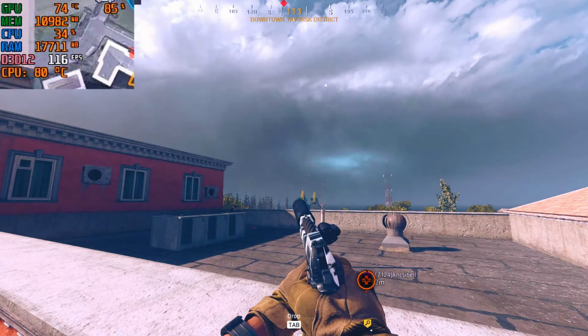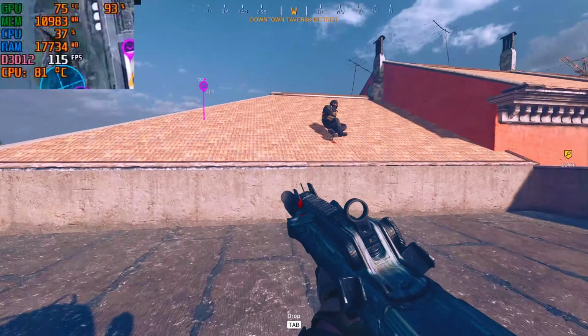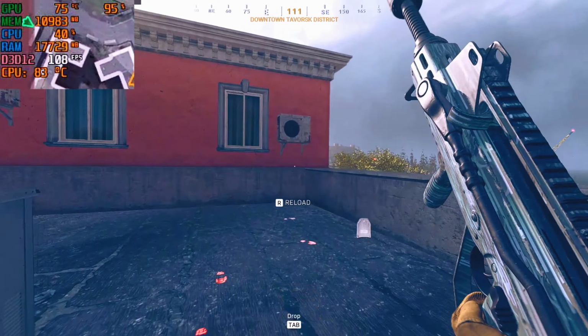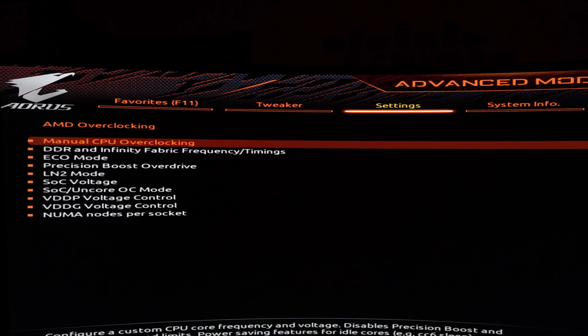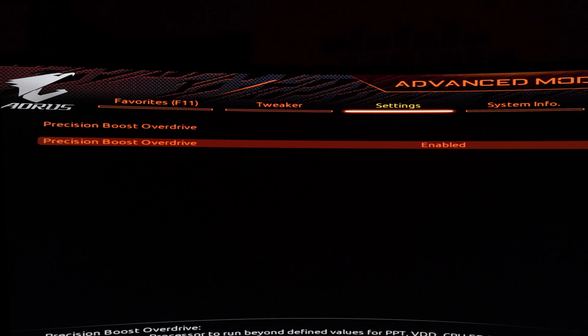Under load, the CPU often got to over 80 degrees Celsius, especially in games where frequency is pushed higher for a few cores, as not all the cores are used at max, like in multi-threaded productivity apps. So what I have done to limit this is to go into BIOS, the settings tab, select AMD overclocking, hit accept, select precision boost overdrive and set it to advanced.